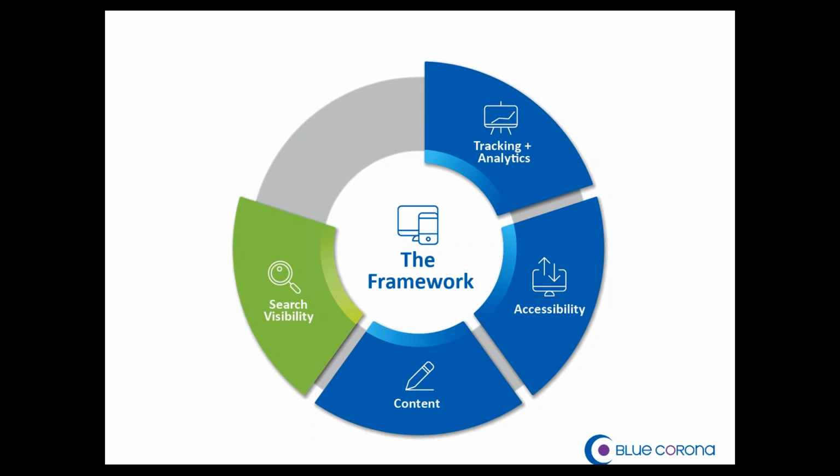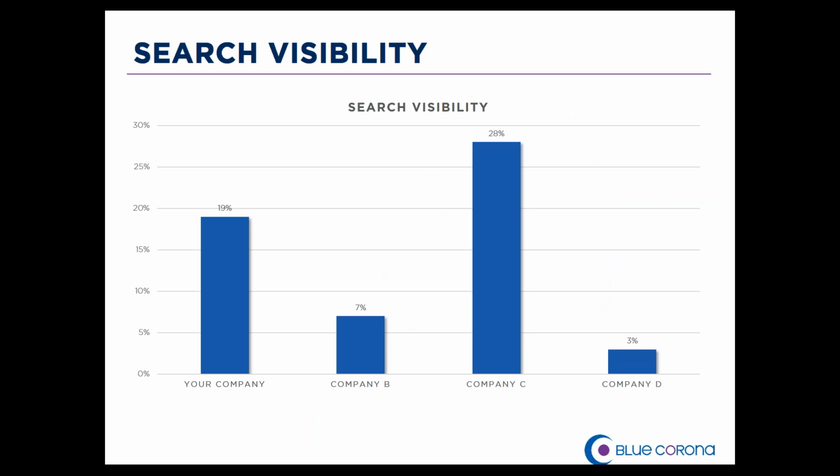The fourth part is what we call search visibility. And the majority of you on this call are probably very familiar with that. That's how well you rank on Google. And for us, what we like to look at is we take a bucket of about 200 keywords, and we want to know how many of those you are on page 1 of Google for.